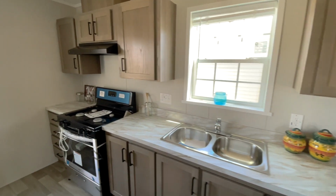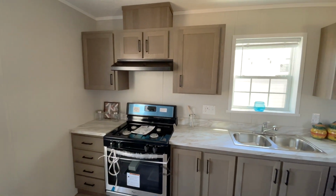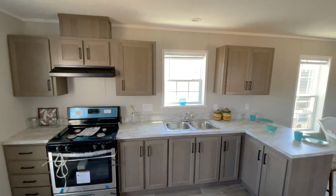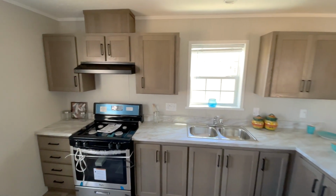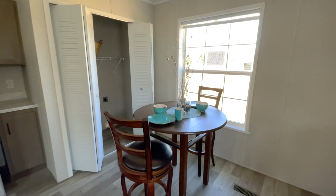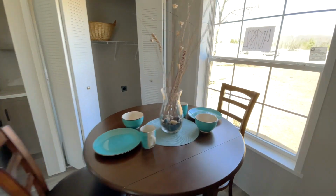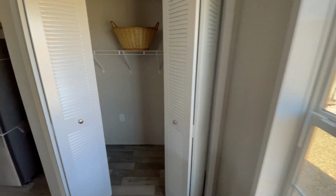It is cute. It has cute accent stuff, but this kitchen I do like a lot. I love the light countertops and then that wraparound island for some bar stools. It's really cute and simple for this floor plan. You've got the laundry hookup right there in the kitchen, dining room, breakfast nook area. I think that's convenient too, and it's just cute.